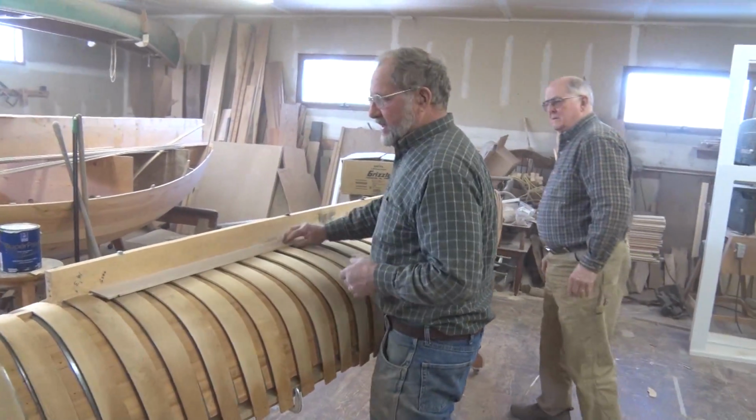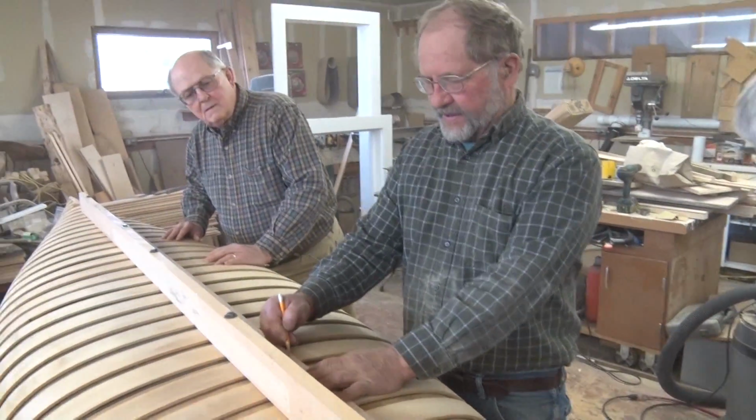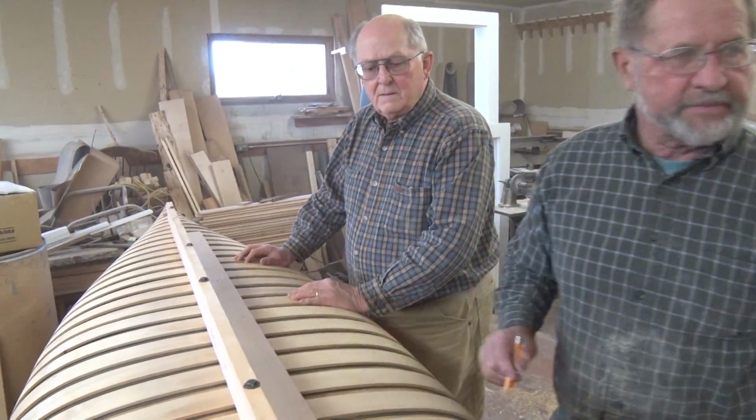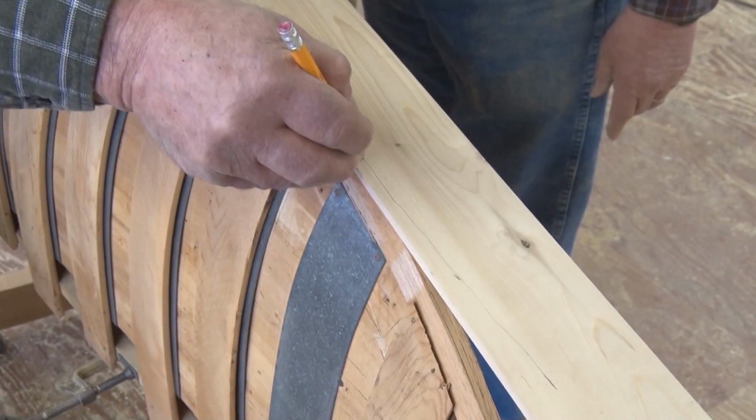My father had it down, it'd take about 80 hours to build a canoe. I'll tell you, when he first started, it was a lot longer than that. The father's shop was always a good place to stop and have a beer at the end of the day.